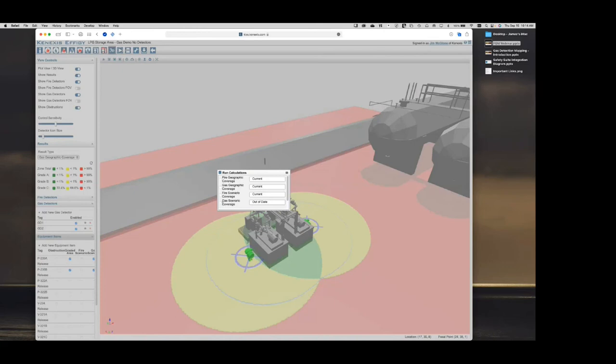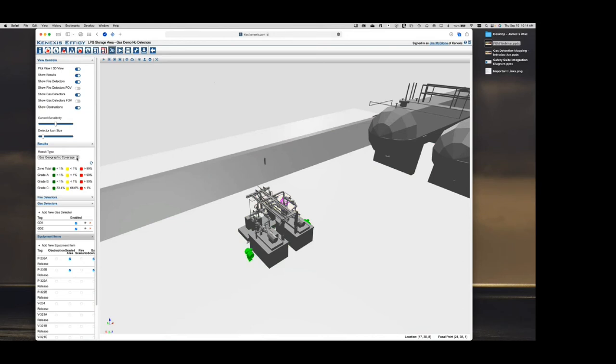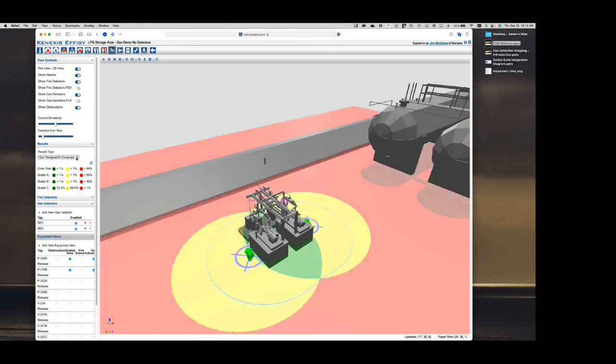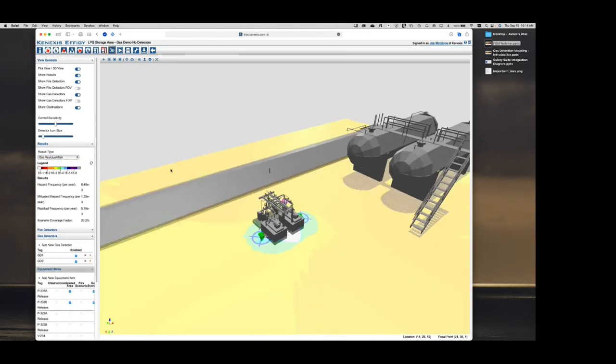Now what we're doing is gas scenario coverage, and the gas geographic coverage is still up to date because I didn't move any of the detectors. So I'm going to hit run here. It does this pretty quick, actually, which is kind of cool. Geographic coverage is still the same; it's going to get exactly the same result. Let's go down here and look at my residual risk and see what that looks like.